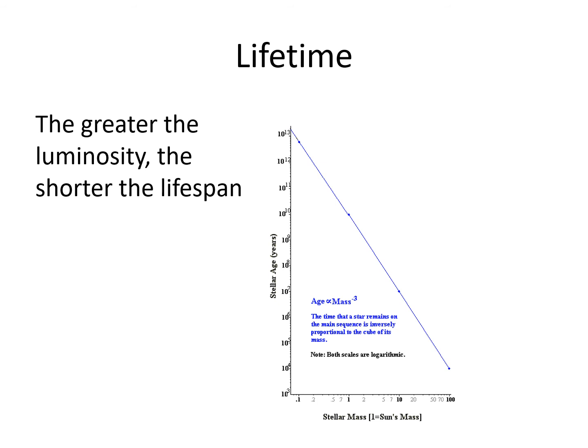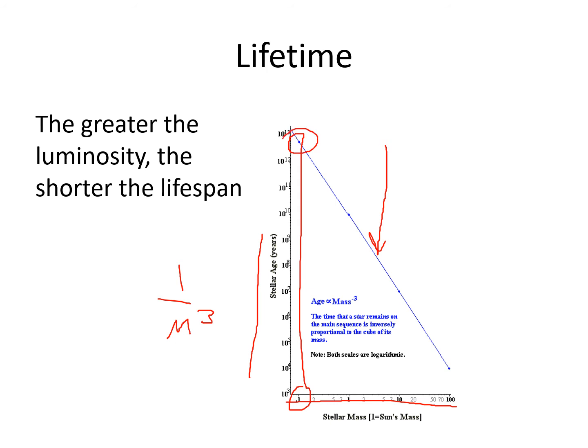And as I'll show you, it turns out that the lifespan goes like 1 over mass to the third power, which means that as your mass gets bigger, and this is a true log scale over here, and this is a true log scale over here, as your mass gets bigger, look at what happens to your lifespan. Your lifespan plummets. So low mass stars live much longer than the sun. They live for trillions of years, but high mass stars only live for hundreds of thousands of years.